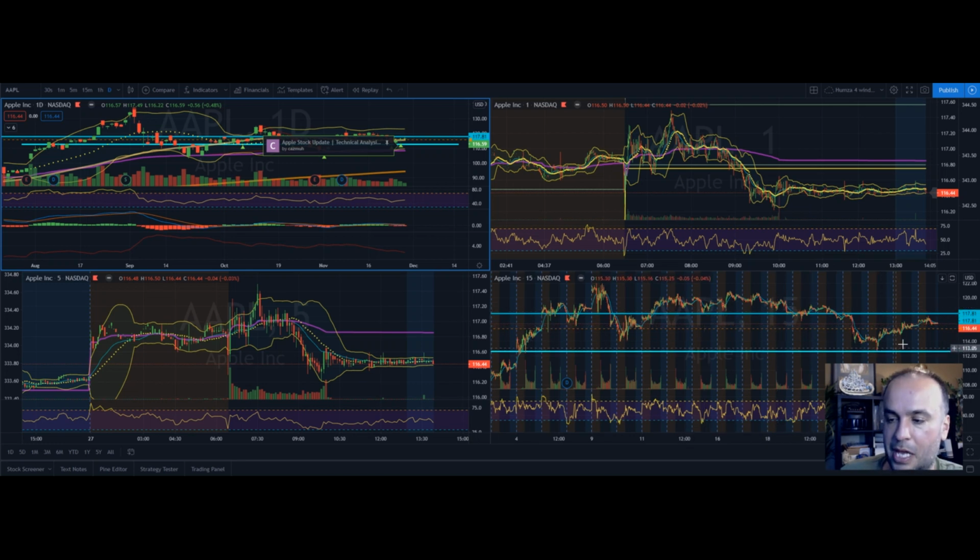We flush people out and we're buying back the stock. And so expect it to hit an upper resistance of 118. And then if we can close above it, then expect it to get right back into the 120s. And then, of course, our next breakout will be probably right over 121.